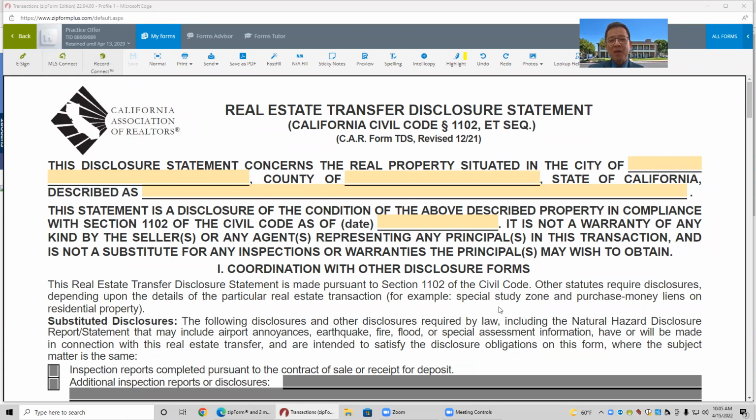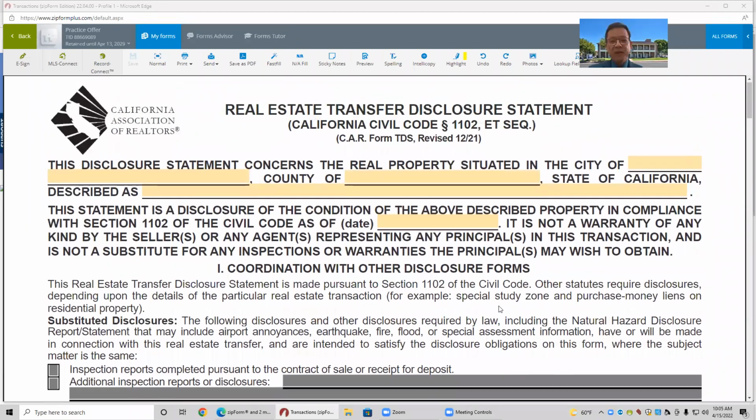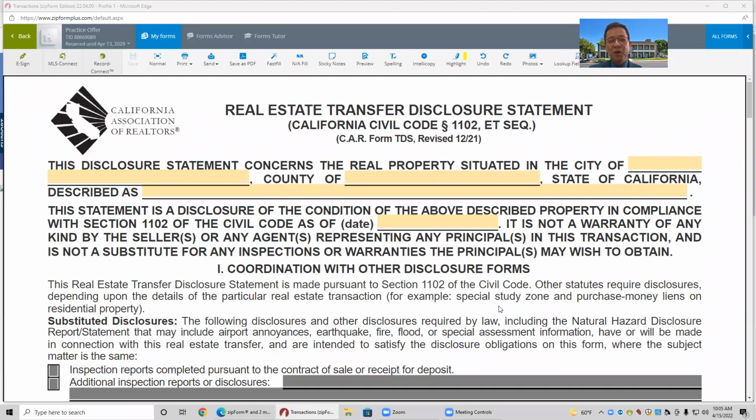Today Michelle is going to talk about the TDS, which is the Transfer Disclosure Statement, and also the AVID and SPQ form. As you know, the TDS is a very important document. It's statutorily required for all residential sales, 4 units or less. It's mandatory that we give the TDS to all buyers, and if you don't, then the buyer has the right of rescission. So it is very important.